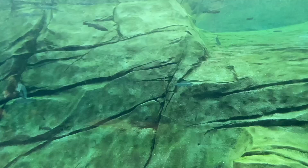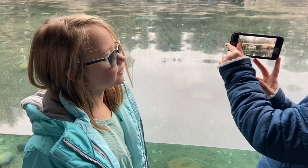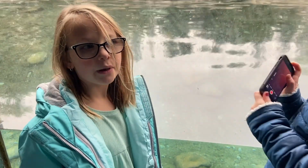I love all the underwater aquariums. It's cool to see fish above you. And this would be where the polar bears would be if they weren't pregnant, potentially. Wow, that's huge. Can you imagine running into a bear like that? Wouldn't that be scary? The heart of Africa.